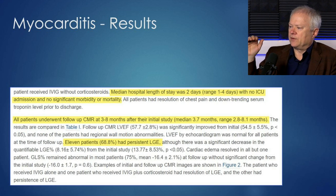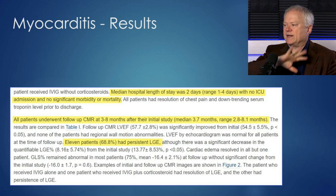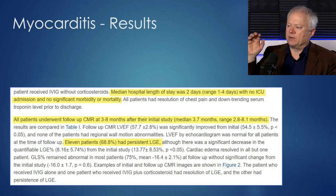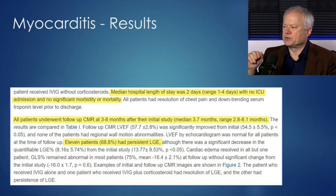All right. Although they did note over that time frame, there was a significant decrease in the quantifiable LGEs. That's the late gadolinium enhancements. So they were at about 8 in the initial study.